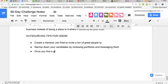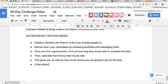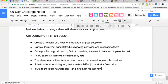Once you find a good person, find out how long they would take to complete the task or whatever it is you're trying to outsource, okay? Then calculate that time by their hourly rate. This gives you an idea for how much money you are going to pay for the task. If that dollar amount is good, then create a new job post at a fixed price. Invite them to the new job post and hire them for that new post.